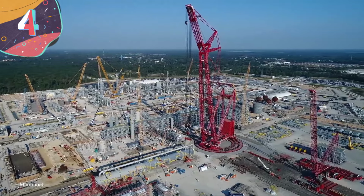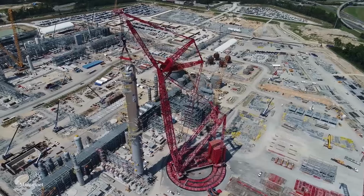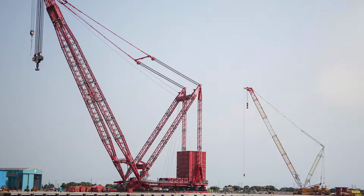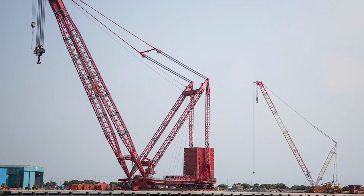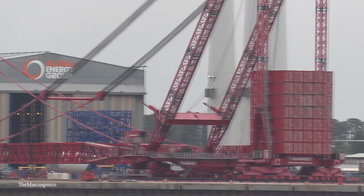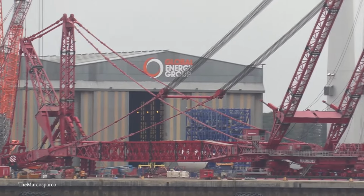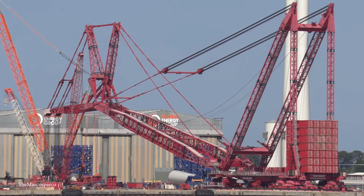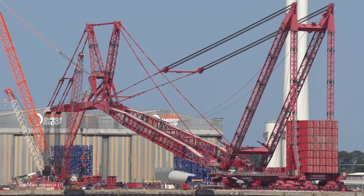Alright, some types of cranes are mass-produced, but sometimes there's a need for a crane so big it's not the stuff for mass production. That's the case with the PTC 200DS. This crane stands at almost 675 feet tall and is owned by Memoet, a company located in the Netherlands. It's one of the biggest and most powerful cranes on the planet, and watching it work is pretty awe-inspiring to say the least. It features an attachment that can lift 3,500 tons.